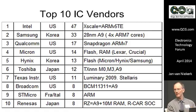Now on the right-hand side, I wrote down what kind of ARM activity is going on at that vendor. As you can see, for all but two of them, number 4 Micron and number 5 Hynix, they're making some kind of ARM processor. So on that first page, 8 of the top 10 semiconductor makers in the world today manufacture some kind of ARM. Intel has the XScale. Intel actually has an ARM architectural license, the top class license you can get from ARM, and they have real ARM-based processors. In fact, their XScale is an ARM 5.